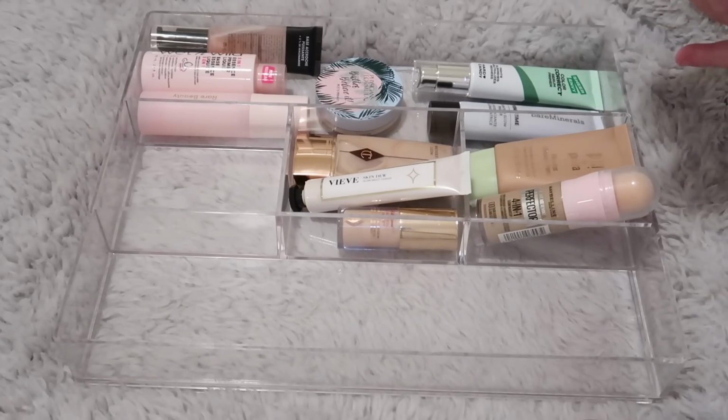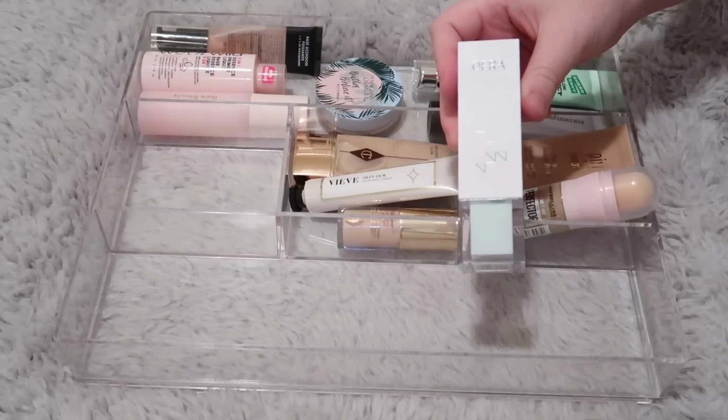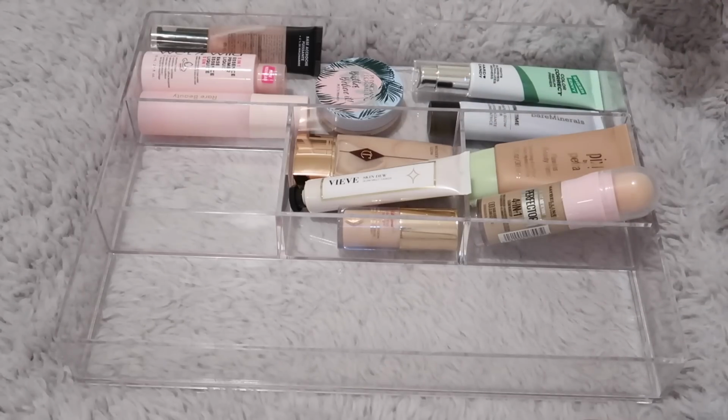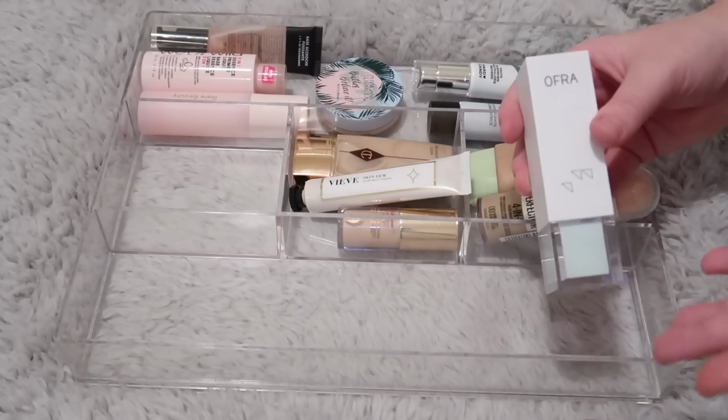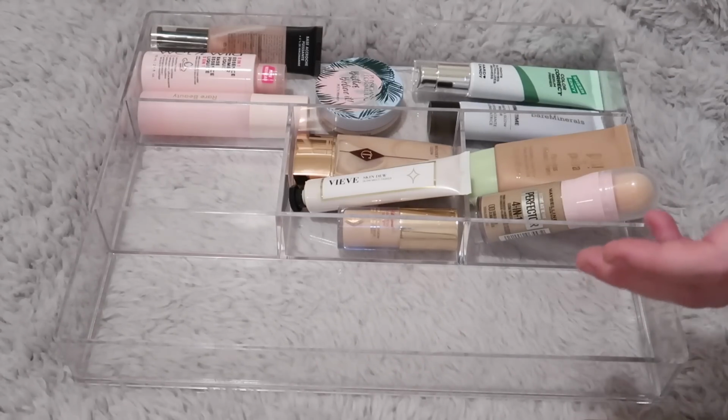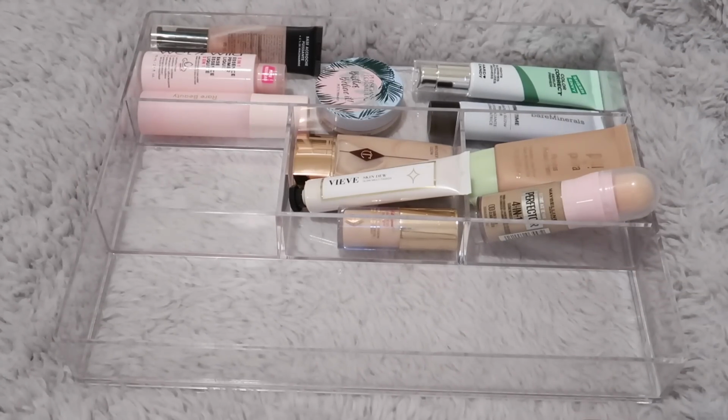I think I'm going to get rid of the Ofra because it does have a pretty strong cucumber scent, which I'm not the biggest fan of. I just am not a fan of cucumber in general. So if you do like cucumber, maybe you would love this, but I'm just not the biggest cucumber fan. So I'm gonna declutter the Ofra one as well. Okay, so we got rid of 2, 4, 6 primers so far. So we've gotten rid of about a third of my primers, which I feel like I could maybe get rid of more, but we will see. I'll probably come back to those.